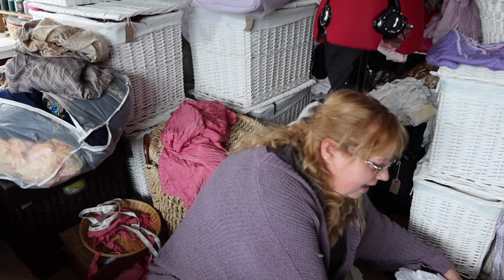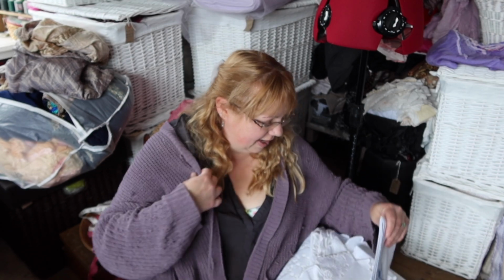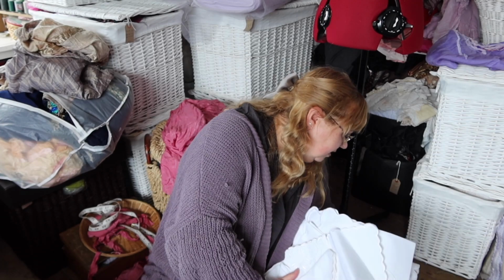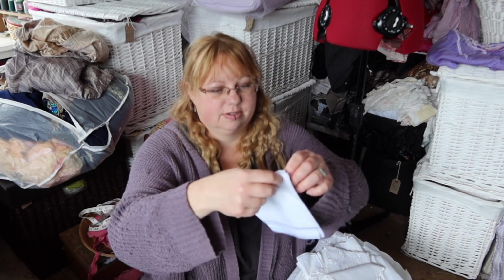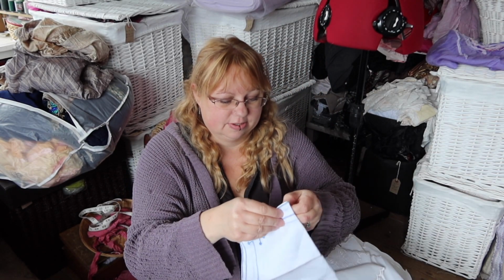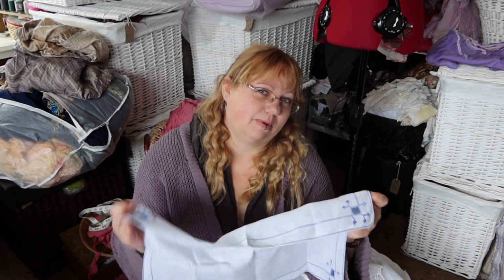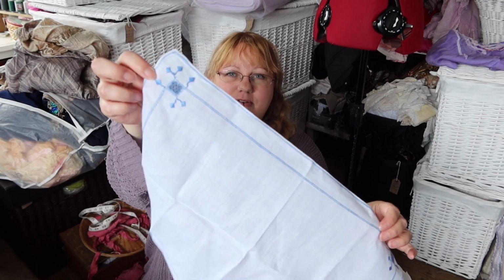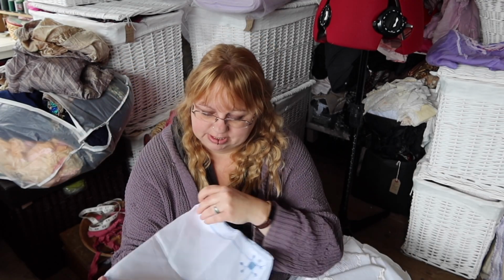So it's mainly, I think, tablecloths and stuff like that, serviettes. So let's have a look. I don't know how many are in sets. I think this is a random one on its own. So this is probably a serviette, or is it a tray cloth? What's the difference between a tray cloth and a serviette? A serviette's always square? I'm not sure. But there's some lovely blue embroidery in the corners of that. That one's very pristine and white.